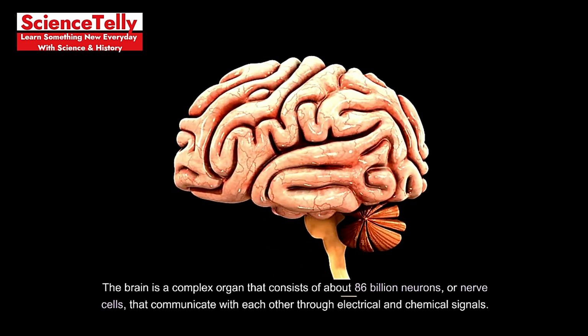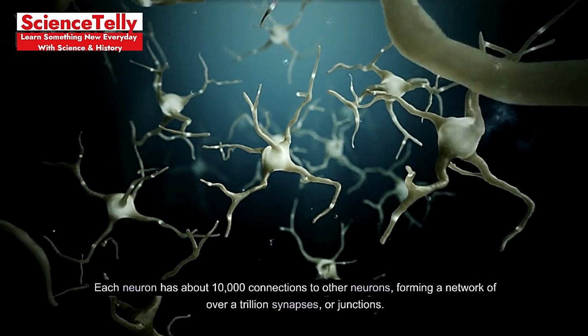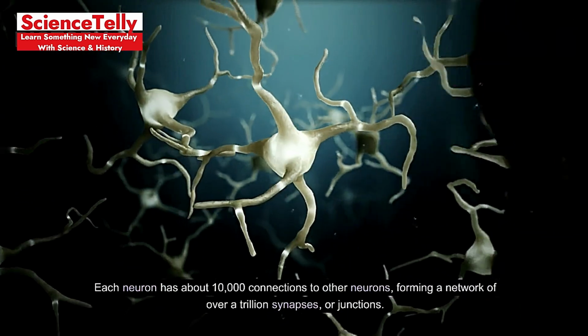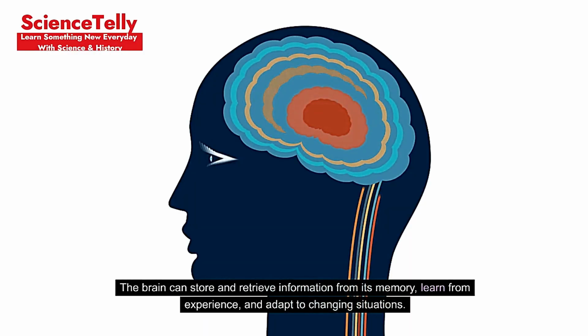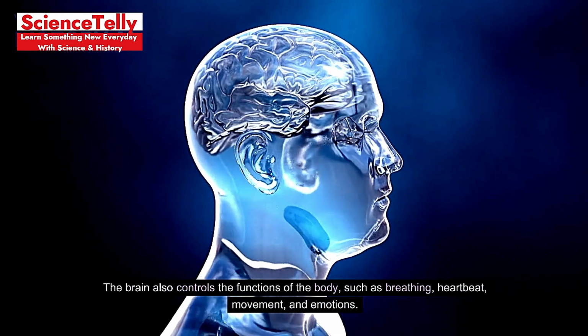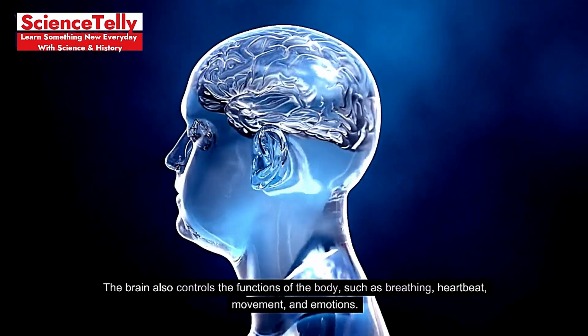The brain is a complex organ that consists of about 86 billion neurons, or nerve cells, that communicate with each other through electrical and chemical signals. Each neuron has about 10,000 connections to other neurons, forming a network of over a trillion synapses, or junctions. The brain can store and retrieve information from its memory, learn from experience, and adapt to changing situations. The brain also controls the functions of the body, such as breathing, heartbeat, movement, and emotions.